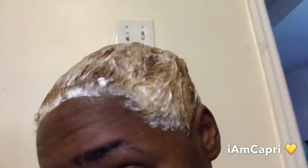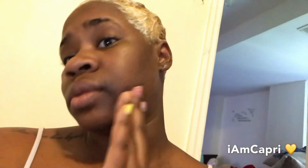So I got this, I forgot what color it was that quick. I got coconut oil running down my skin. I got this blonde color and it's not really looking like it's doing much, but it is burning the back of my neck like crazy. It's only been about 5 minutes.